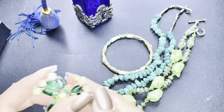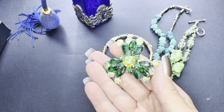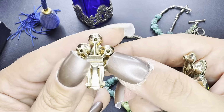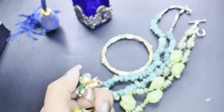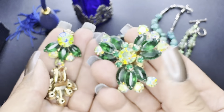I found a beautiful, now I think this could be Judy Lee. I don't think I have matching earrings to it. I don't know if these are, oh, no, these are signed. Oh, Celebrity? Oh, these are Celebrity. So I'm knocking everything around. Look at that. That's really gorgeous.